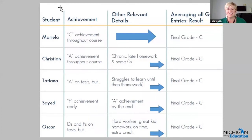Now, the other piece of this that I alluded to is the grading piece. And one of the things that's tough for us in education is communicating with all of our partners, because we have to deal with a system of grades. If you look at this screen, you'll see 5 different students who have all earned the same grade at the end. They all have a C. But that doesn't really tell people what a student knows and is able to do.